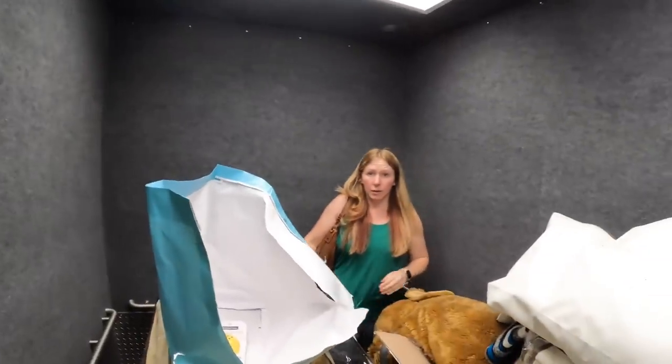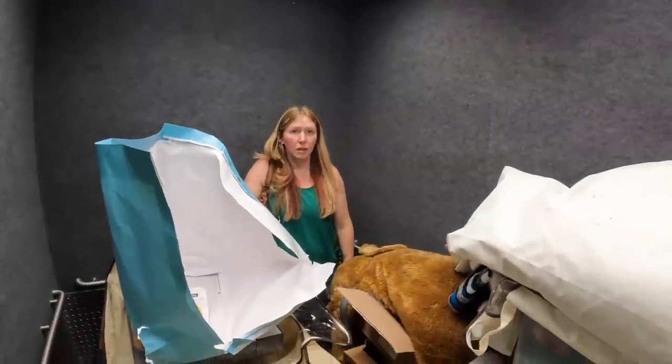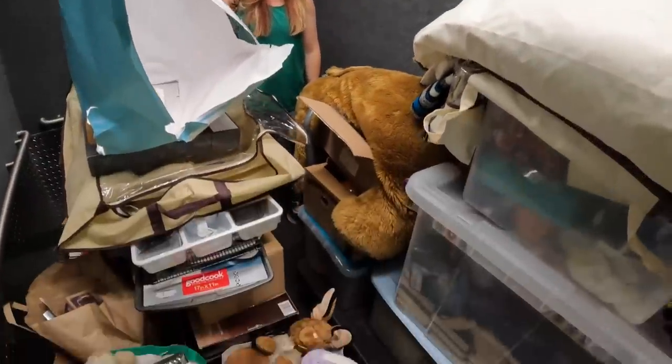All right, we're on level three, we're going to level one. They even have AC in the elevators in here. This is a really nice facility. They say it's climate control. Not, but this one is.